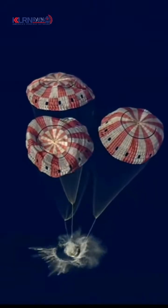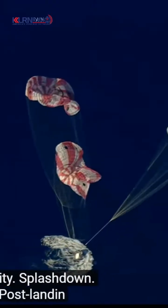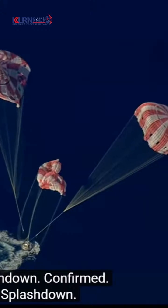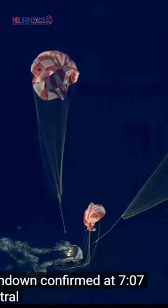Houston, Integrity, splashdown, sending post-landing command now. Splashdown confirmed. Copy splashdown, waiting on VLDR. Splashdown confirmed at 7:07 p.m. Central Time, 5:07 p.m. Pacific Time.